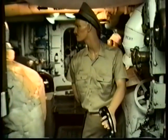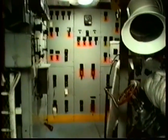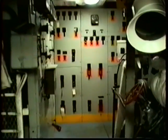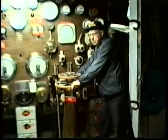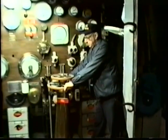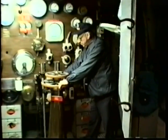I noticed that somebody stole his cap emblem, but we guess we'll get that replaced. Electrical switchboard to control the very intricate electrical system throughout the ship. Well, here's our old friend Abner there at the same station he was at over 50 years ago. Abner, you're not making much progress there. 50 years doing the same job.